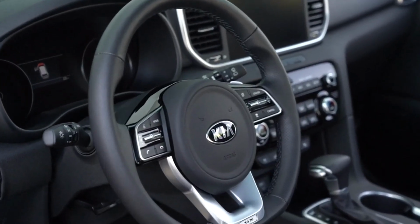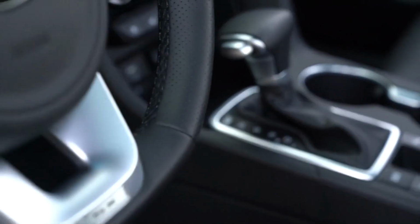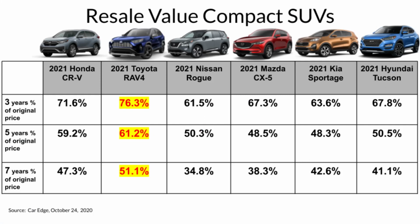Resale value. Resale value is an important consideration for many shoppers when they are considering a vehicle. The 2021 Kia Sportage is pretty average when it comes to expected resale value. The 3-year expected resale value of the Sportage is 63.6% of the original price. The 5-year expected resale value is 48.3%, and the 7-year expected resale value is 42.6%.